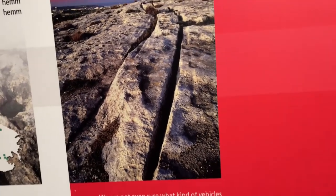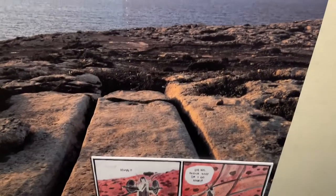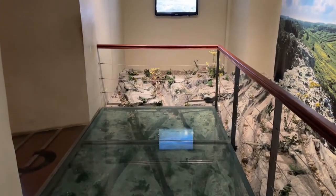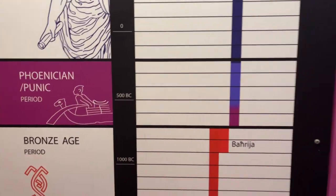Cart ruts, so they'd have the carts and just keep following the cart rut. And that's what these are. So you could see this one went off to California and this one went off to Arizona. Phoenician period. So this is 500 BC.